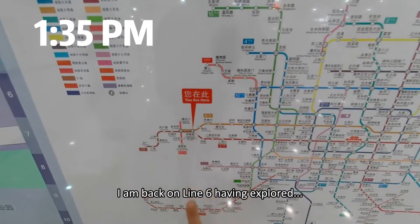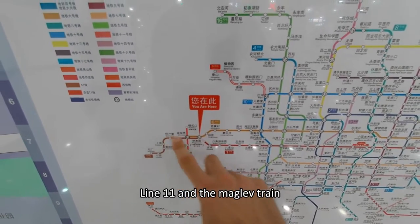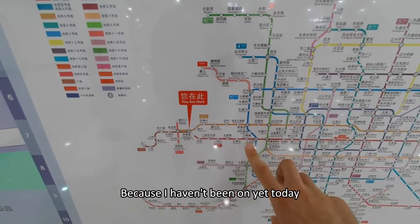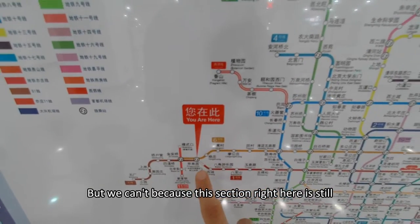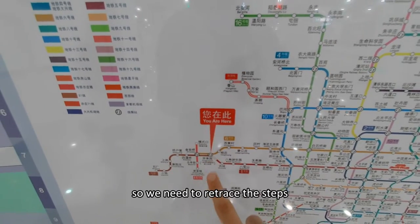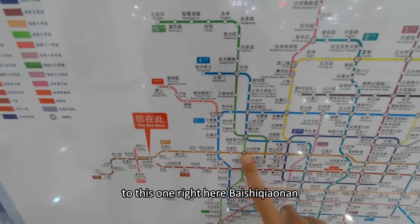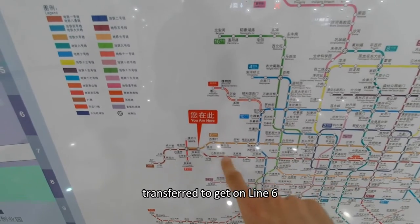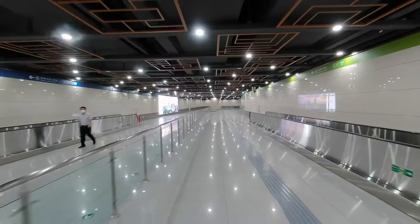I am back on line 6, having explored line 11 and the maglev train. I would have loved to go down to line 1 because I haven't been on it yet today, but we can't because this section right here is still under construction, and I cannot wait until 2023. So we need to retrace the steps to this one right here, Bai Shi Qiaonan, which is where I transferred to get on line 6. Now I'm going to use it to leave line 6 and go somewhere else.